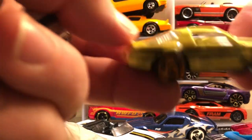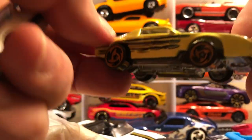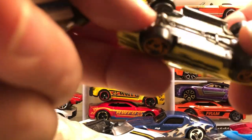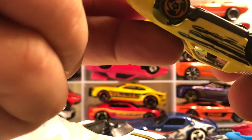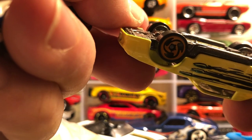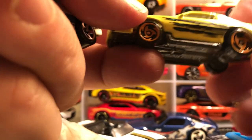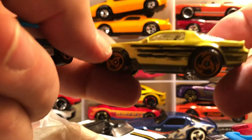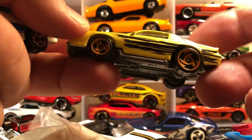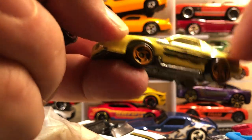I knew this one was a series car. Unfortunately, I don't remember the series. I think it came out in the late 90s. And this is an 80s Camaro, which I kind of remember because this was from when I was in high school and college.